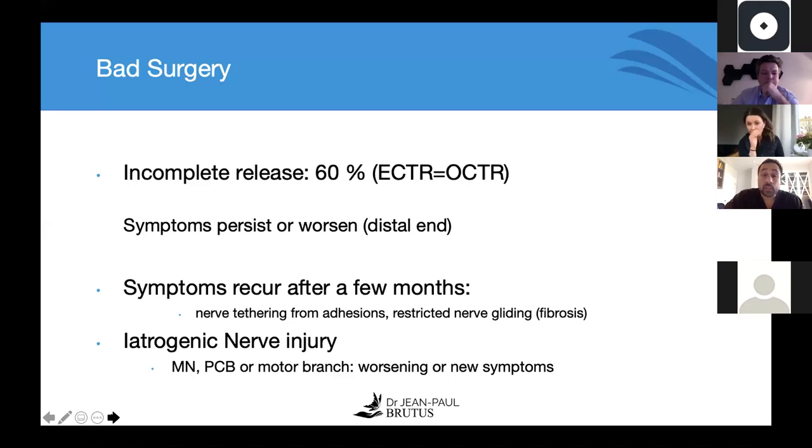Then obviously symptoms can clear and recur after a few months. And what you really want to pay attention to is the timeline. If this happens in the following weeks or early months after surgery, the alarm bell that should go off in your head is adhesions or scarring that could be causing restriction of gliding or tethering of the nerve or even compression. And then of course, you don't want to think about that, but you really should.